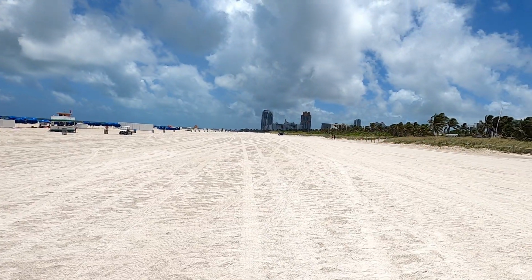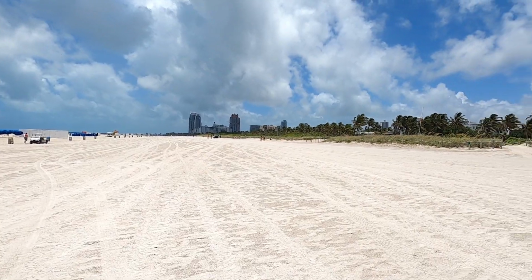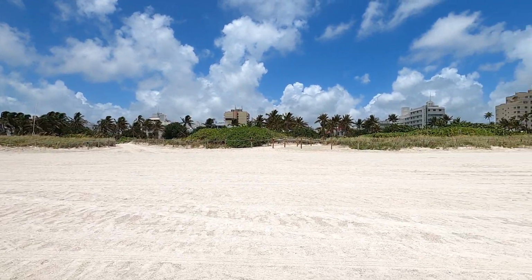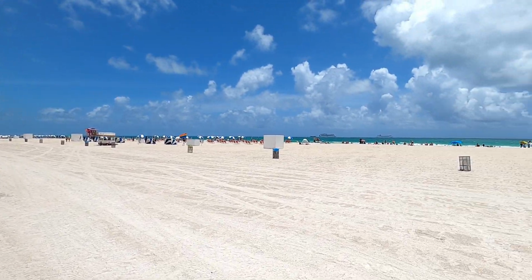A bit of the skyline off in the distance there. You can see the city of Miami. Beautiful to see. It's all so close to each other in proximity. Really, really cool to be able to look around and see what's going on here in Miami.